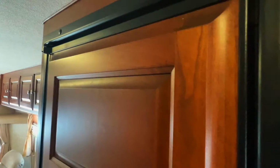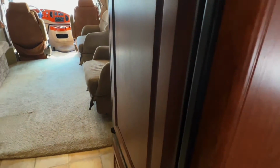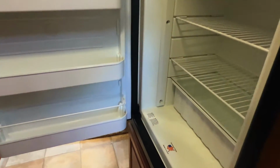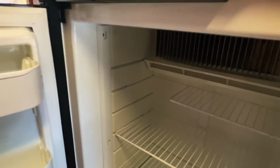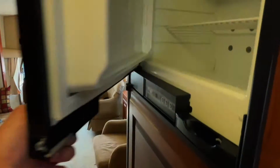We've got a two-way Norcold fridge freezer. Got the nice pretty wood front on this. This is a two-way, I mean this runs on AC power, so your shore power plug-in or your generator, or propane gas.